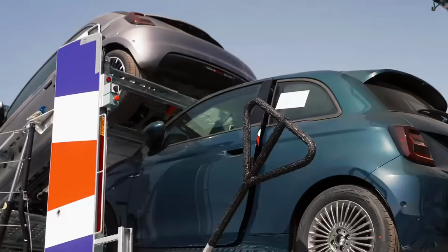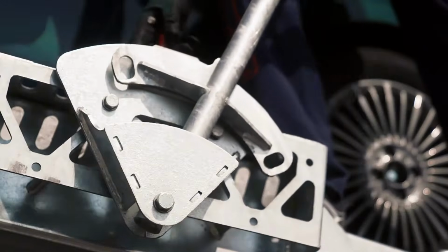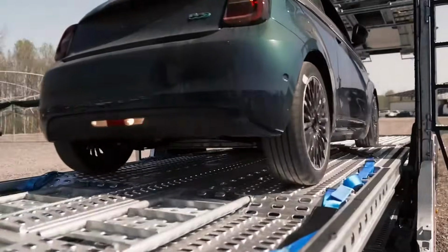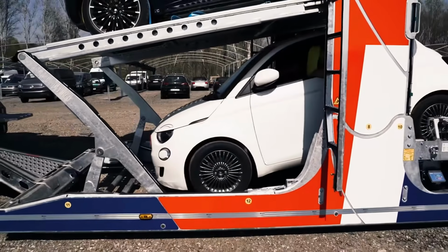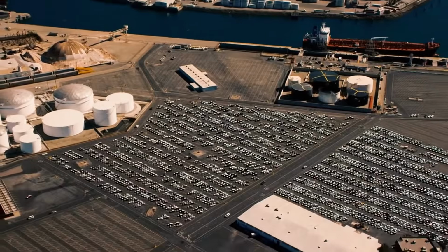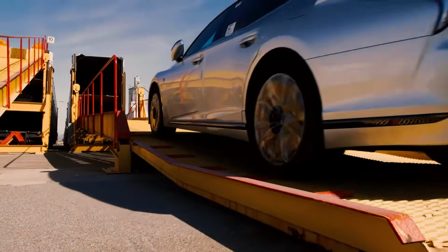Before departure, every car's onboard battery receives a controlled charge cycle to reach standardized voltage levels for storage. Diagnostic systems verify that the electrical load remains stable under low current drain. The vehicle's power management module then enters transport mode, reducing standby power consumption.